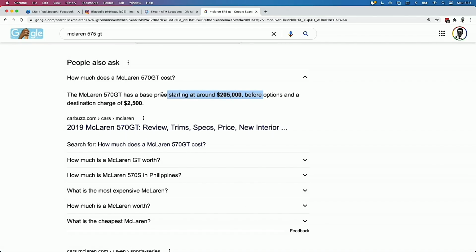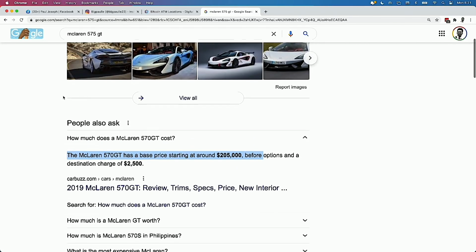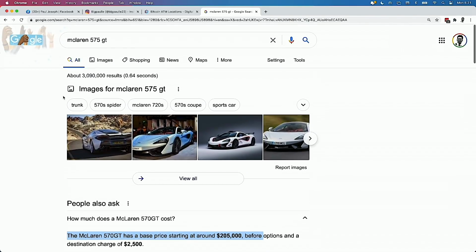205? What the fuck? That's a new one. So what was that a year ago? I don't know, but I'm saying the used ones are going for like $150 right now, and it was 100 before. They should be like 110. That's what they're really worth.